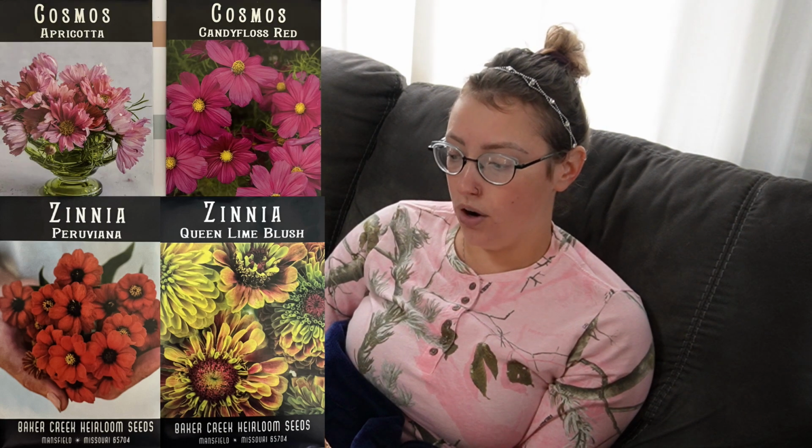So I'm only growing a few flowers because I do love flowers, but they serve me from a mental health standpoint. They don't serve me in feeding my family. So I kept it short. I'm doing the Flamingo and Rainbow Celosia again. I grew that the first year, loved it. Peruviana zinnias, Queen Lime zinnias. I have both Apricotta and Candy Floss Red Cosmos that I already own. Calendula, I have red and Champagne Hollyhock that I already own.